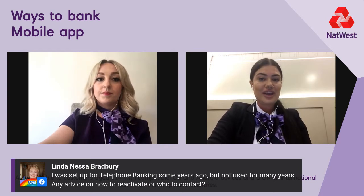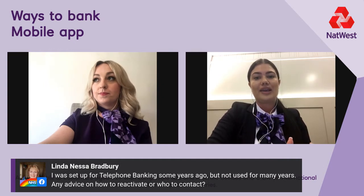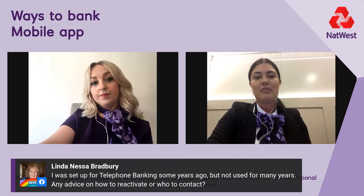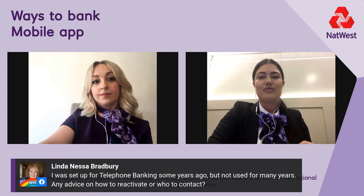So you can reactivate your telephone banking via the NatWest website, as your details for online banking and telephone banking will be the same with the same customer number. So just go to natwest.com, click on login and forgotten your details, and it will take you through a form to reset those. You'll be provided with a customer number, you'll choose a PIN and password, and that will reactivate your online and telephone banking for you.